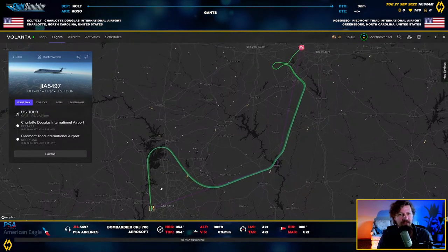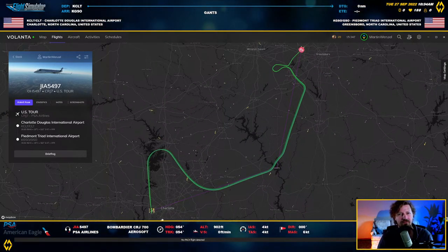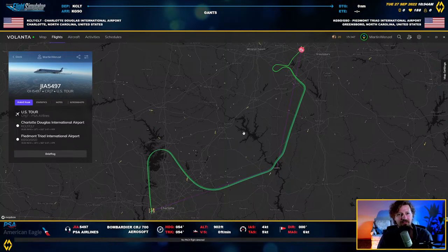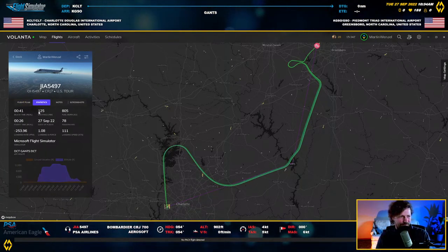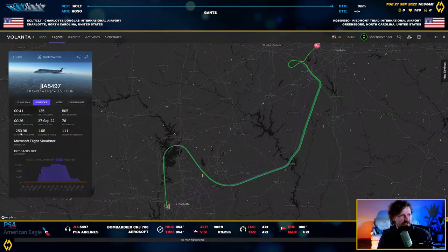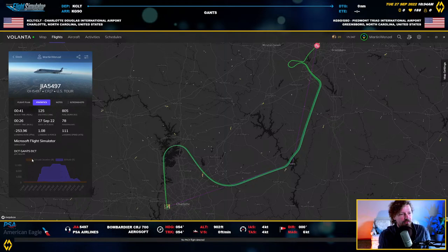Alright, so not the best flight. We could have just kind of cut straight, right? Could have just done that. Yeah, not the best flight pattern. It's such a short flight that it's not a big deal. Landing rate negative 253, so just above my cutoff for that being a soft landing or a decent landing.